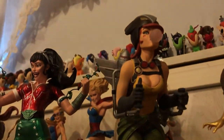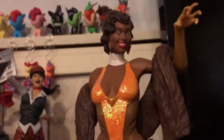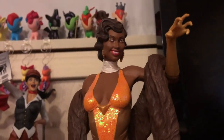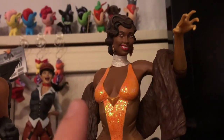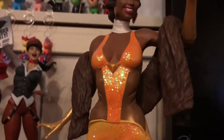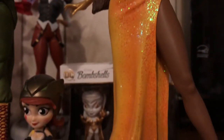I could stare at this one for hours. And she's standing right next to Vixen, who in the comics they were a couple. And I love that touch. If you've seen Justice League Unlimited, you know why they did this. So anyway, she looks beautiful.